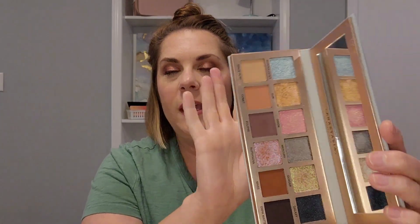and playing around with it via shorts. So I will link in the cards a short that I have done where I show the transformation of this shade right here, which is one of my favorites. I love it. It's Sun, and transforming it on top of a darker base. So check that out if you're interested.